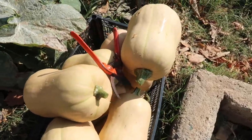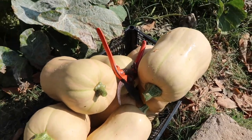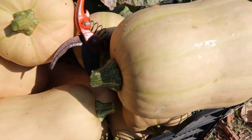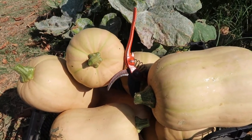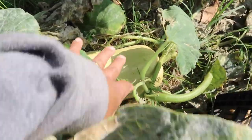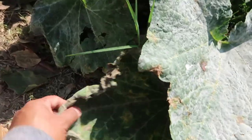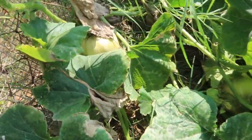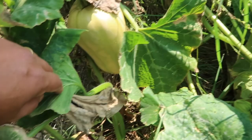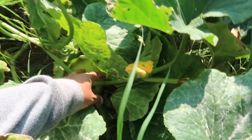So as you can see, guys, the butternut squashes are so big. Yes, they are so big. Look at that, they have a very good size. So we still have in here. I left this one, guys, to cure it here. You can see we still have here as well, and here, and there are two more here, one and another one in here. Yes, you can see it's quite big.